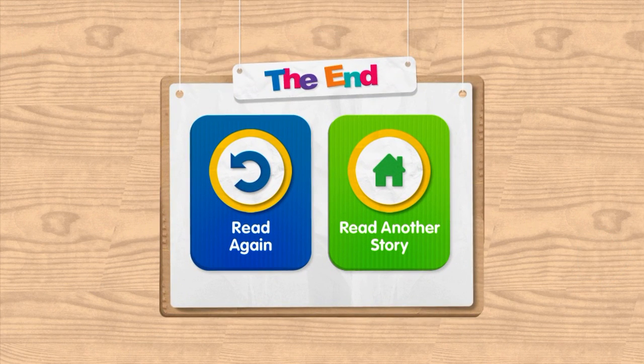The end. Choose Read again or choose Read Another Story.